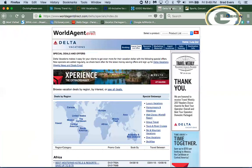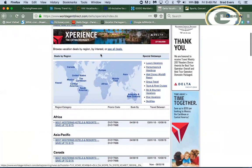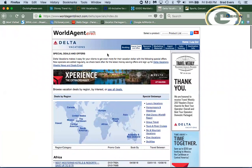And then there are other things like Delta Vacations. They have their own travel agent portal here, where you can put together packages at a discounted rate through Delta Vacations. It's a place where they put their airfare and their hotels together for discounted rates.